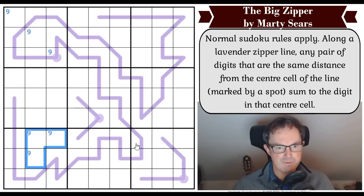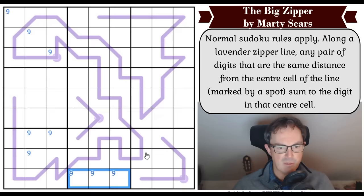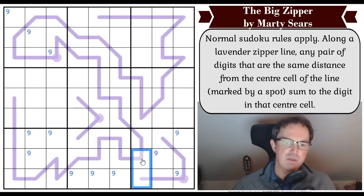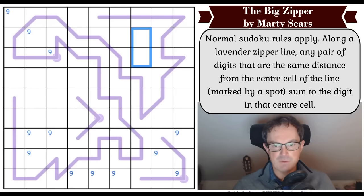One of those three. 9 in box 8, maybe. Yeah, 9 in box 8 is in only one of three places, and all of those are in the bottom row. Oh, no, I thought we were going to get two places in box 9, but then I forgot the zipper line circle itself. Okay, there's two ways you can see this, but look at column 7's the simplest way to see it. Where is 9 in column 7? Well, it's in one of two places.